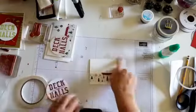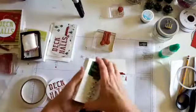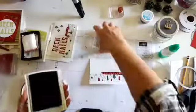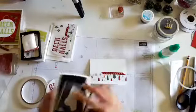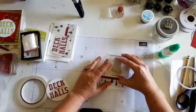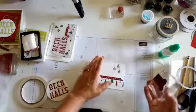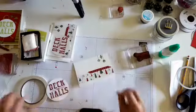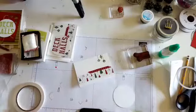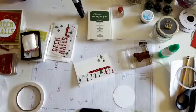So, before we do that, we're going to stamp these little ornaments hanging down. These are from the same stamp set. Oh, lost my train of thought. Okay, let me see if I can get this straight. I kept stamping it wrong, and I also kept getting extra ink on my card. Woohoo! Well, that's good enough, whatever. It's not as solid as I would have wanted, but I also need to re-ink my Garden Green.